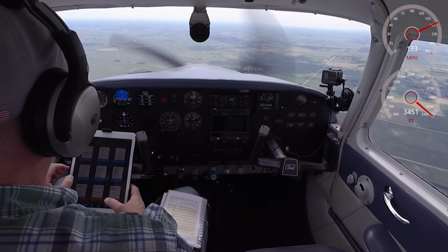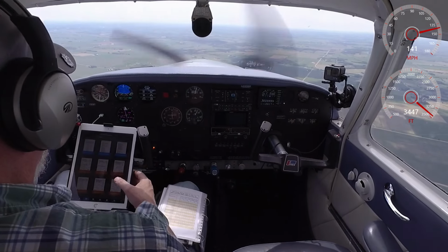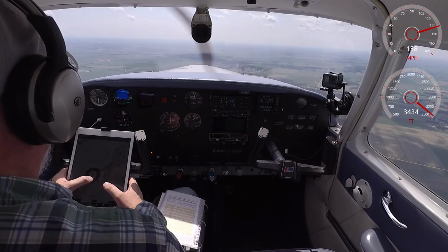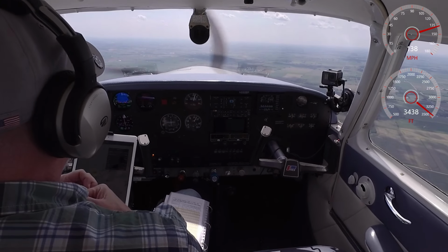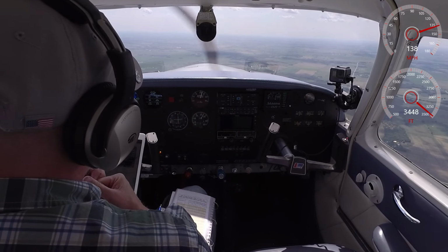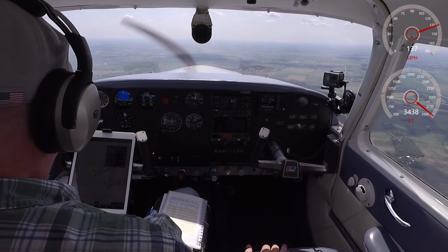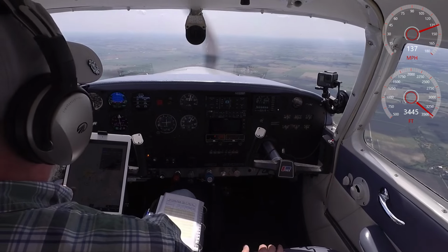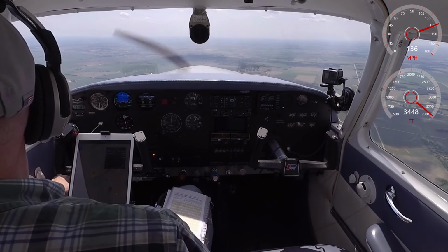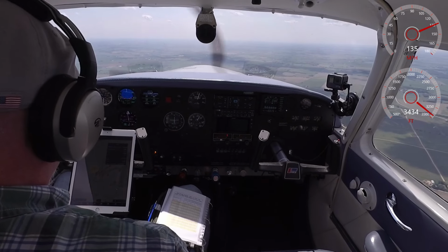Go back here to Moline and we will get our charts going. Let's see, what does ADS-B say the winds are? There should be 310-ish. Currently light and variable, unlimited 10. God, it was supposed to be gusting into the 20s. That's an hour-old forecast. We'll see when we get there and listen to the minute weather, or the tower will tell us.